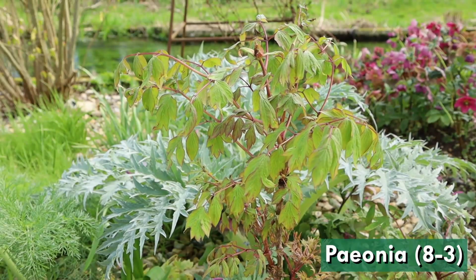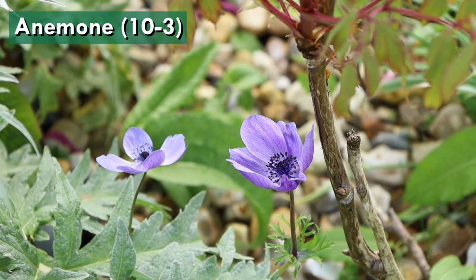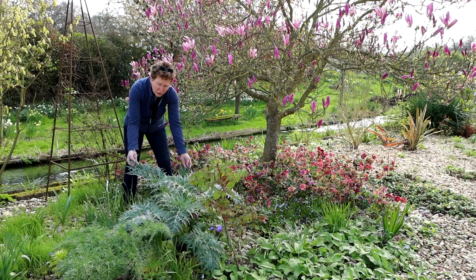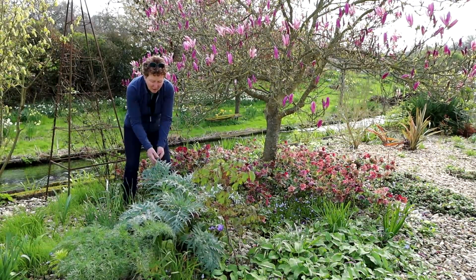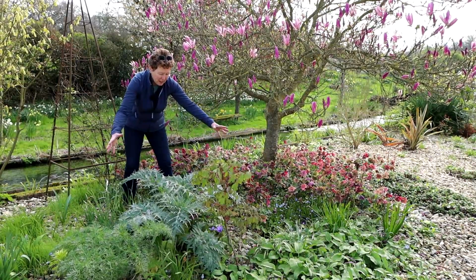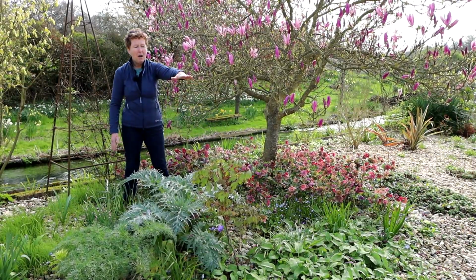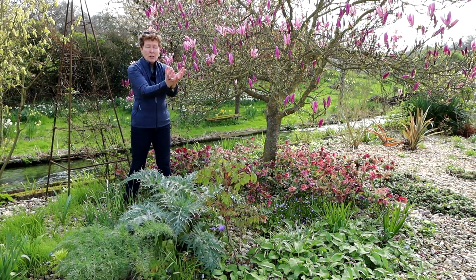There's a fabulous tree peony here. There are anemones coming through, and to cap it all off, you've got two really beautiful large plants. Firstly, this Cynara with its gorgeous big grey foliage, which is going to make a huge mound and then come up and have its fabulous big thistle-like flower on the top of it.